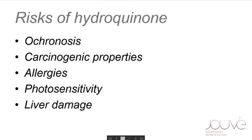Now let's talk about hydroquinone. Hydroquinone is something that people have used as a treatment for hyperpigmentation. It's definitely one of those things that some people just go, "Ooh, I don't want to go near that." And here's why. It is available over the counter in a lower concentration, but it goes up to higher concentrations through prescription.